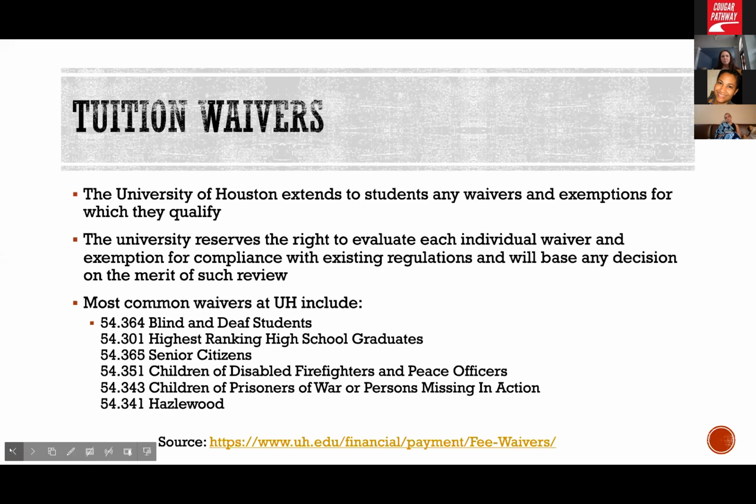The most common waivers at University of Houston include those for blind and deaf students, highest ranking high school graduates, senior citizens, children of disabled firefighters and peace officers, children of prisoners of war or persons missing in action, and the Hazelwood, which we're going to talk about a little bit more on the next slide.